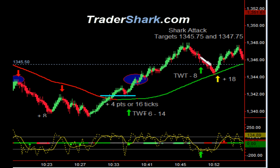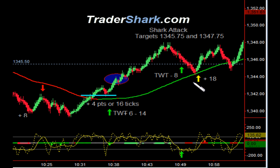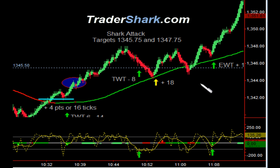Look for another opportunity to get long here. It did not materialize, a little bit premature, but we had a nice setup. Got stopped out for -8 ticks, 2 contracts, 4 ticks each. And then we watched it real close, a nice pullback to our moving average. Got an opportunity to get long, and a total of 18 ticks on this particular trade. And if I don't label it as an EWT or a TWT, that's just a nice clean retracement.